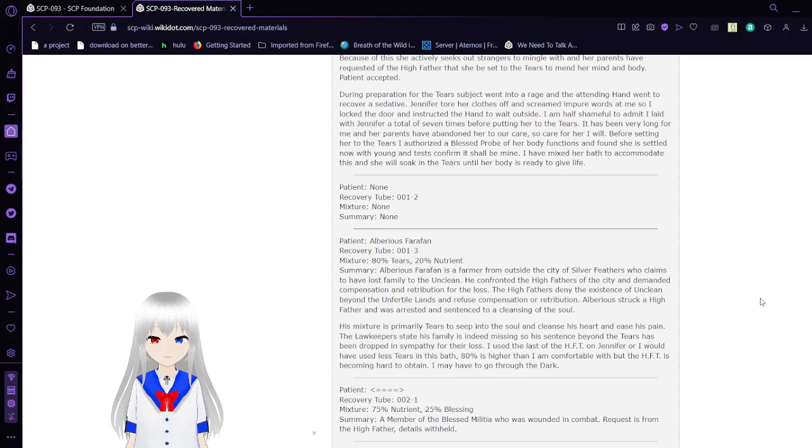Summary, Alvarius Farifon is a farmer from outside the city of Silver Feathers who claims to have lost family to the unclean. He confronted the high fathers of the city and demanded compensation and retribution for the loss. The high fathers deny the existence of unclean beyond the unfertile land and refused compensation or retribution. Alvarius struck a high father and was arrested and sentenced to a cleansing of the soul.